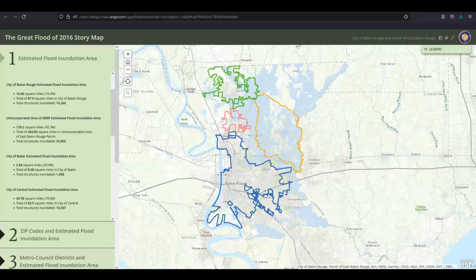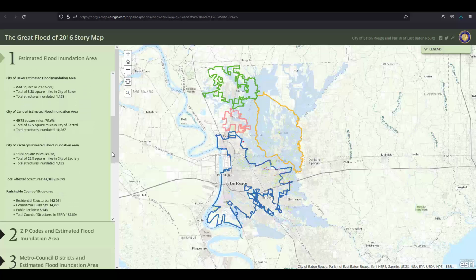The left sidebar contains 10 tabs with detailed statistics and information about the flood. We can see in this first tab that nearly 80% of the city of Central was flooded, while less than 20% of the city of Baton Rouge was flooded. Over 160,000 total structures in the parish were affected by flooding, with the majority being residences.